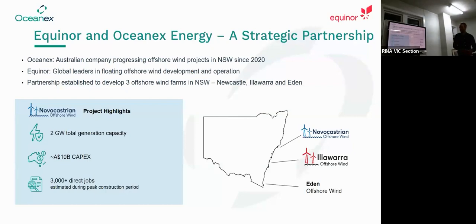So we partnered in August last year, targeting these 3 projects in New South Wales, essentially as a joint venture at the moment, and Equinor will ultimately take over the development of those projects once we land licenses. Each of our projects is about 2 gigawatt generation capacity. To put that into scale, that's a very large coal-fired power station, so they're very large scale developments. About $10 billion and increasing with inflation at the moment for each project, and estimating upwards of 3,000 jobs per project during the construction phases.